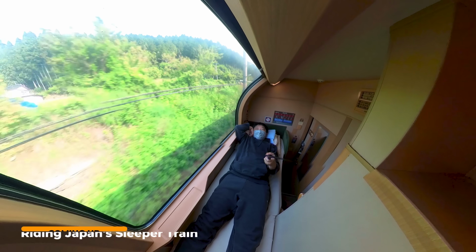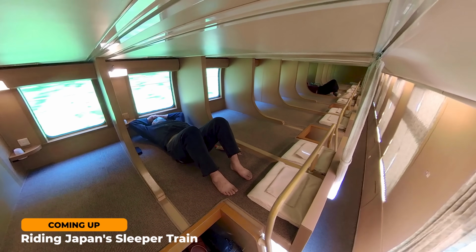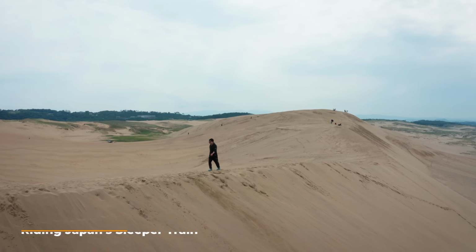It's great. This is the train we're going to call home for the next 11 hours. Pretty difficult having a shower on a moving train. Yeah, amazing. Not going to lie, it really does look like a desert.